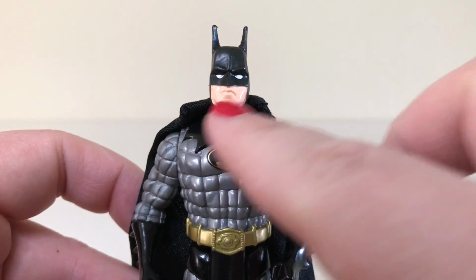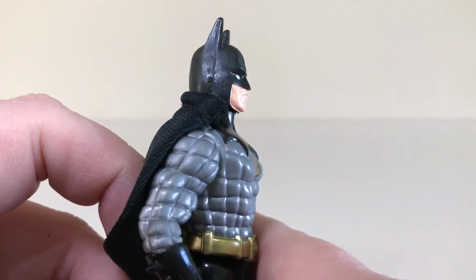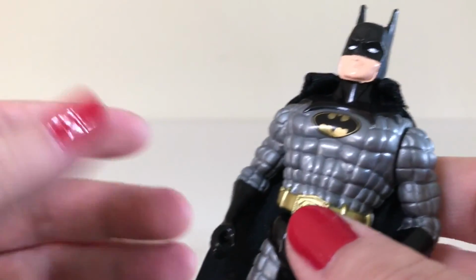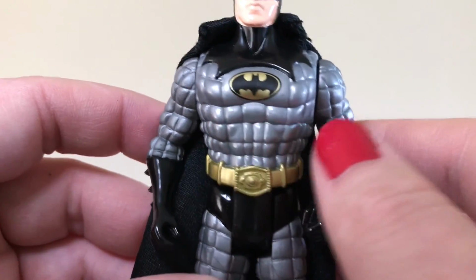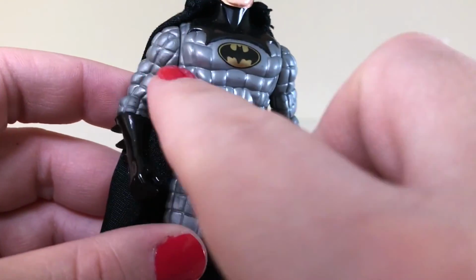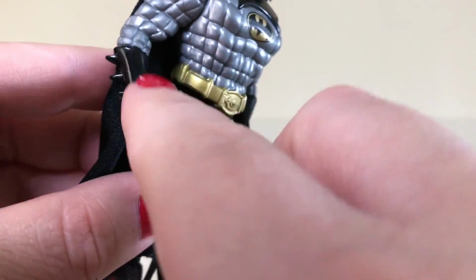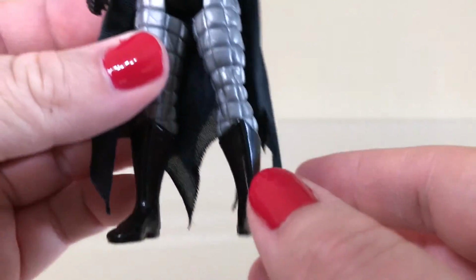You got the whited out eyes, the bat ears are nice and long, and all in all, it's not too bad. Like I said, back then, kids like me would have been perfectly happy with something like this. Bat logo right there looks very nice. The silver is a little bit shiny. It's got a little bit of a glistening sort of thing to it. And so do these shiny gloss black elements like the gloves, the shorts, and the boots.